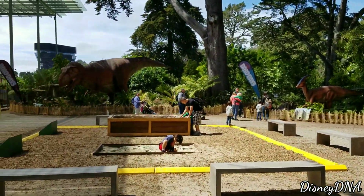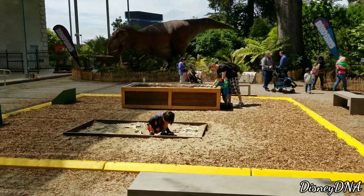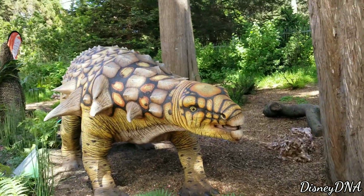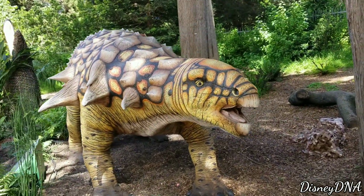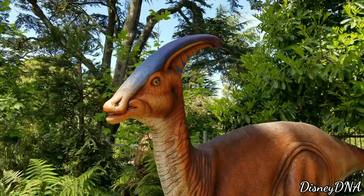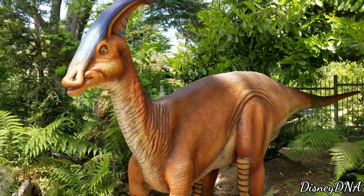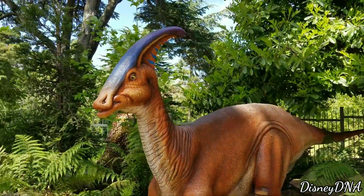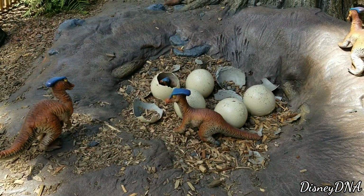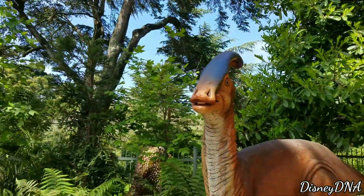They even have a fossil dig site where little ones can come and use the little paintbrushes and clear off the fossils. But these are animatronic. I can't get over the fact that they actually move. That is so cool. I think this is my favorite dinosaur here. The cry is really cute actually. It's not really a roar or creepy. But look at the little babies. Oh, it's so cute. The duck-billed dinosaur. I can't even pronounce it.